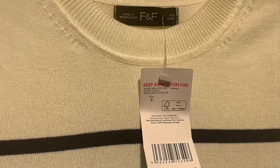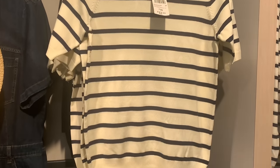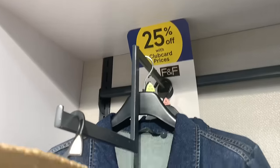More stripes. Striped jumper. Then you've got the blue top with the white edging. That's in a very thin knit as well. Then the denim boiler suit.